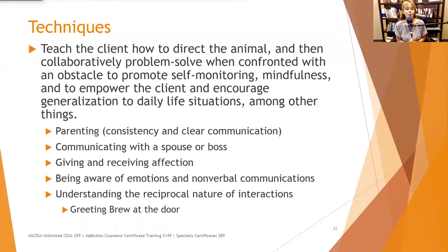It encourages people to be aware of their emotions and nonverbal communications. Like I said, especially dogs, if you're upset, they're going to come try to get you to calm down. They don't exactly understand upset, but whenever there's emoting going on, dogs tend to get up in people's business. And you can understand the reciprocal nature of interactions. When I come home and Brewster greets me at the door, if I get excited and I'm like, oh, hey, boy, how you doing? How was your day? He starts jumping and carrying on. Brewster weighs almost 90 pounds. I don't want him jumping.